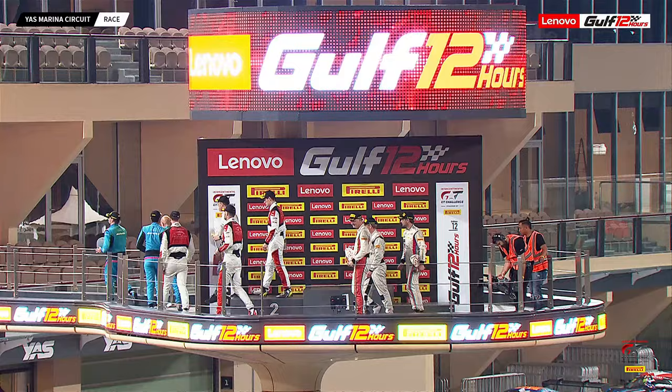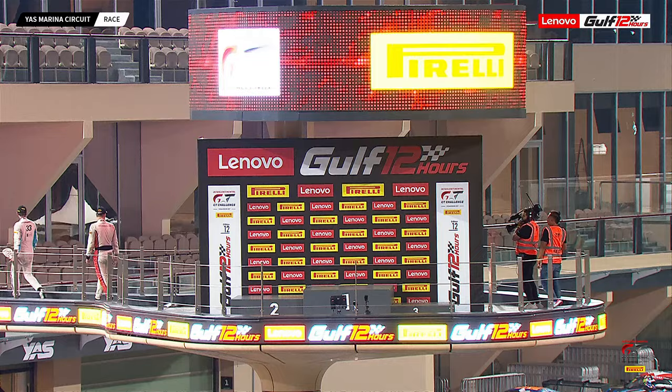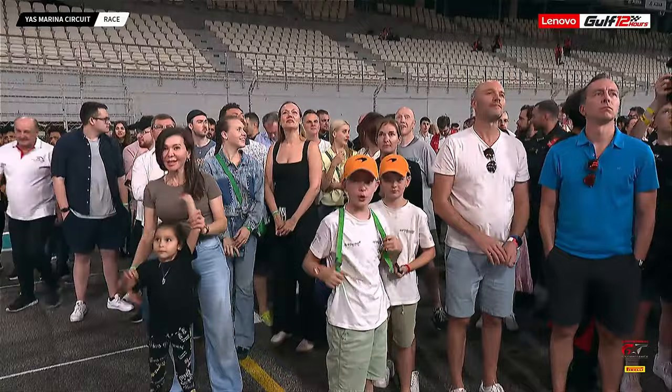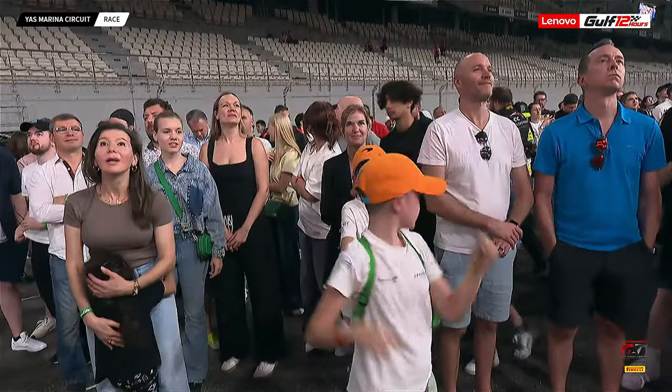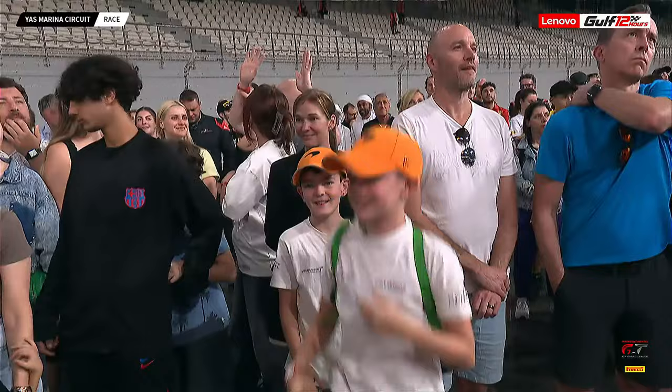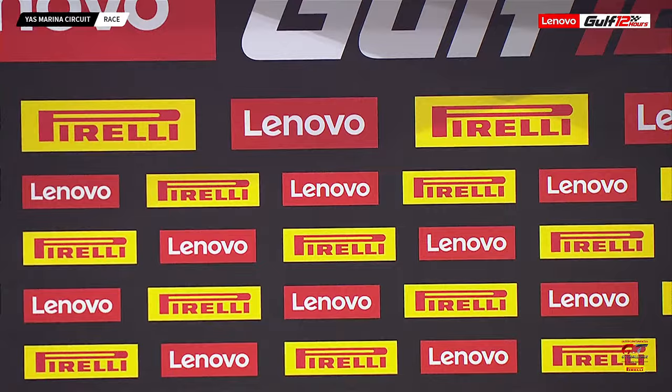And so the drivers will make their way off the podium to make way for our second podium presentation coming up. Photographs taking place just behind the podium, and as the AM drivers make their way away from the podium, we will stand by for the word that we're ready to get our second podium underway, and it will be for the Pro-AM Winners Podium for the 2023 Lenovo Gulf 12 Hours.